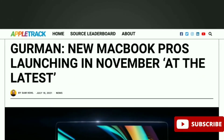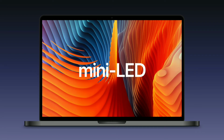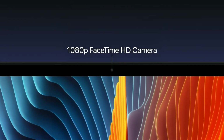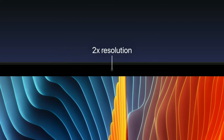Number 4. Mini LED display. Now we're getting into the really exciting upgrade possibilities, as we've seen multiple credible rumors claiming that a MacBook Pro 2021 with a mini LED display could be released this fall. This would likely be the same mini LED display technology found in the new iPad Pro 12.9-inch, which sports a Liquid Retina XDR panel that can achieve 1000 nits of brightness and a 1,000,000:1 contrast ratio, which, in layman's terms, means it delivers incredibly bright picture quality with remarkably deep blacks. You'll need to be watching high-quality HDR content in order to enjoy the full breadth of the display's power.